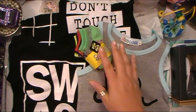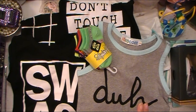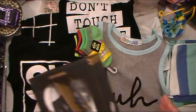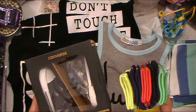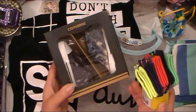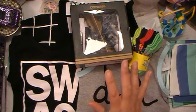And when Emily sends me photos of him wearing these different items, then I will of course share those in future videos down the road, especially with these shoes. So thank you again, my sweet friend. You know exactly who you are, and I love this. Love both of these. It was a very, very nice gesture of you. You did not have to send anything for my cute little grandbaby, but I so appreciate that.